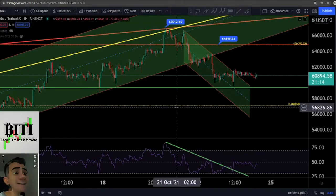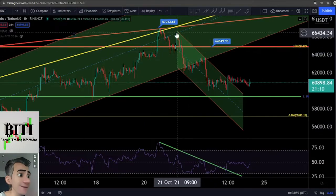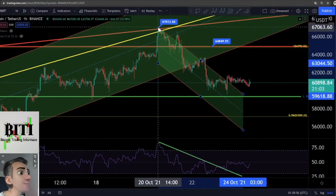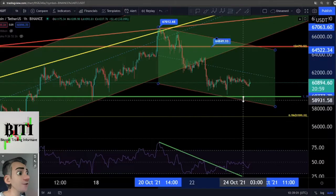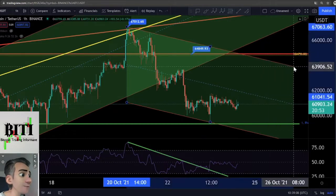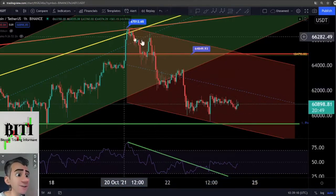Guys, let's move on. Here is Bitcoin, the 1 hour time frame for Bitcoin. You can see we had here a downgoing channel, here a parallel channel, and we have now a sideways. We broke out and we are going sideways, but we have to draw it new, guys. This is our bad downtrend. You can see we lost the big uptrend, this parallel channel. Now we're going down. We have to make it red because it's a bearish parallel channel to the downside.